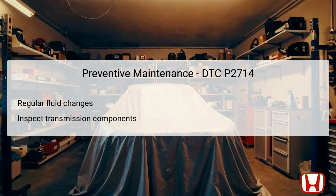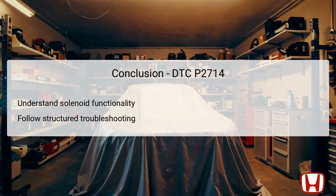Additionally, regularly inspecting all transmission components, including the filter and solenoids, allows you to catch potential issues before they escalate into costly repairs. Keeping the wiring and connectors clean and ensuring there are no fluid leaks is also crucial. Lastly, routine diagnostics with systems like HDS can help spot emerging issues early, paving the way for corrective actions before fault codes emerge.